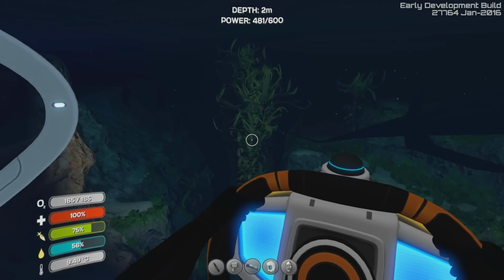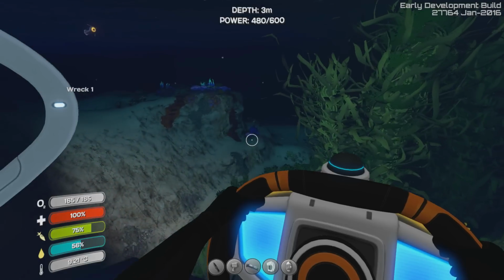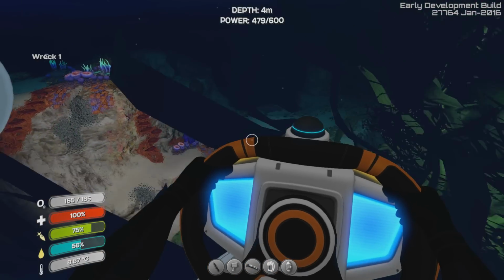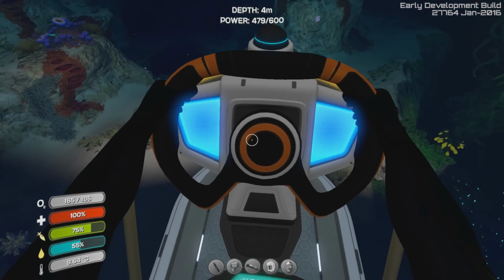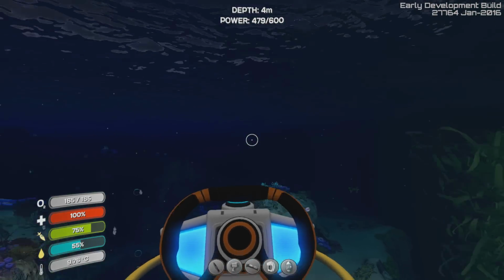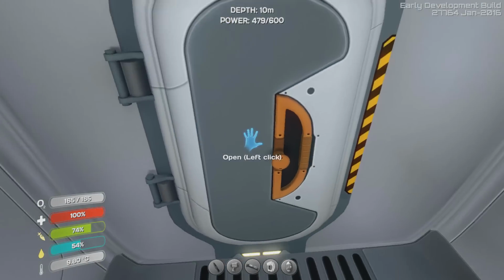Now, one of the things I'm looking for in the Aurora, so I have been told if I can find the reactor for the Aurora, there is a fragment somewhere in there. There's quartz here. Oh, we're just going to park this here for a second. We're going to pick up the quartz because I need that just for some extra batteries, just in case.